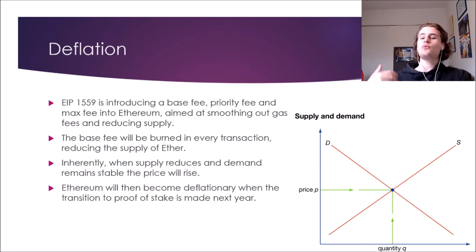The base fee will always be burned in every transaction, which reduces the supply of Ether. So if people buy or sell Ethereum, the base fee is burned, reducing supply. The priority fee is the tip paid to miners, and the max fee is just the maximum that you can pay. So this does actually also help smooth out gas, and it should reduce supply into the long term.